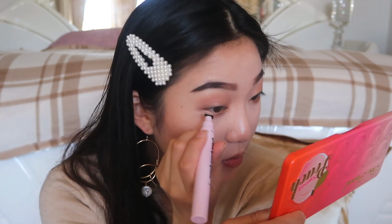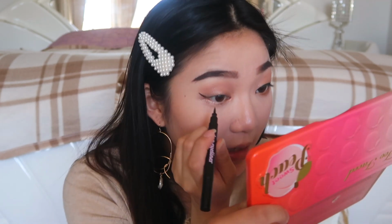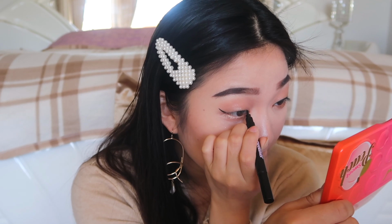So now I'm just going to go in with my right side. And it's even. That's the best part. I feel like the bane of my existence whenever I do eyeliner is to get them even. So now I'm just going to connect them. Again, I like to start from the start of my eye.